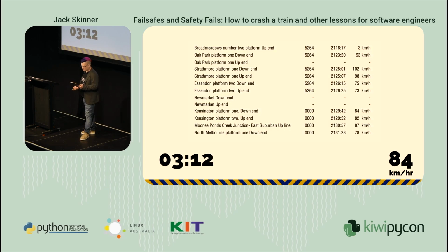We can see from this table of data that once the power was cut, the runaway train was recorded in 0000, and this is a manufacturer default after a power outage. These measurements are therefore assumed, but congruent with our timeline of the runaway.